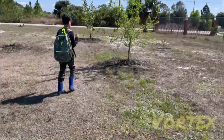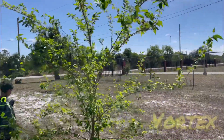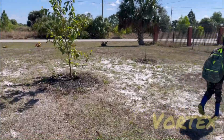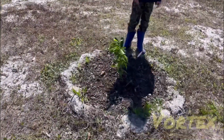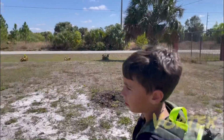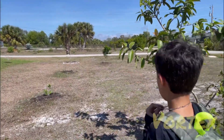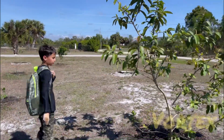This is another mulberry tree, but it's way bigger and has a lot of fruit coming out. That's another guava. You probably have never heard of this before. This is a soursop. It's very small and it's not going to produce fruit for a while probably, but the inside of it, I think, is white. I've never had one before, but that's a fig. That's another almost dead soursop. That right there is an orange. I forget what that is.